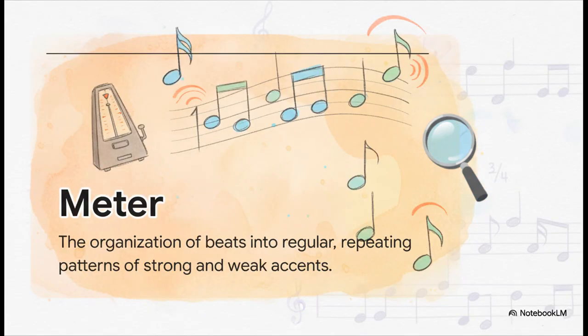And then things get organized. That's meter. It's how we group those beats into repeating patterns. The most common one you'll hear is 4/4 time. You can feel it as 1, 2, 3, 4, kind of like a march. Or you might get 3/4 time, which gives you that classic 1, 2, 3, 1, 2, 3 waltz feel. Meter is what gives a song its distinct rhythmic personality.